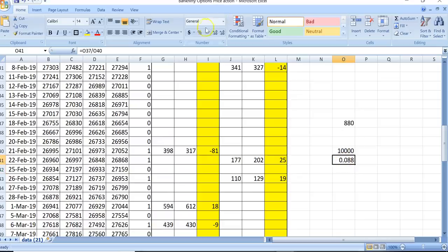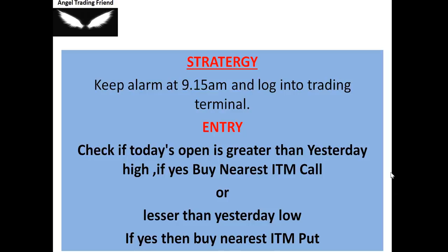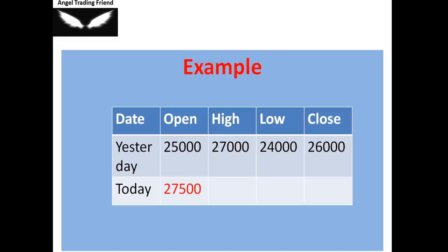Let me take the percentage. So you can see that almost 9% returns you're going to get out of your investment, which is a good amount, decent enough. So even by trading with just 10,000 rupees you're able to make good money. That is the beauty of the strategy, friends. In case you just want the backtested file, you can just take it from me. It's very simple, you can go through it and try for yourself.